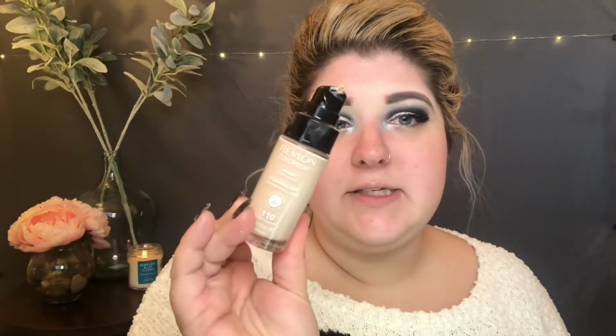So I have already prepped and primed and gotten my skin ready. So for foundation, I'm going to be using my OG Phase, the Revlon Color Stay in the shade 110. I'm just going to take my beauty sponge and apply it to my skin like I do every day.